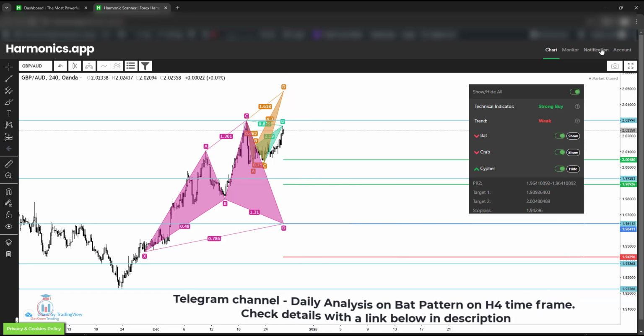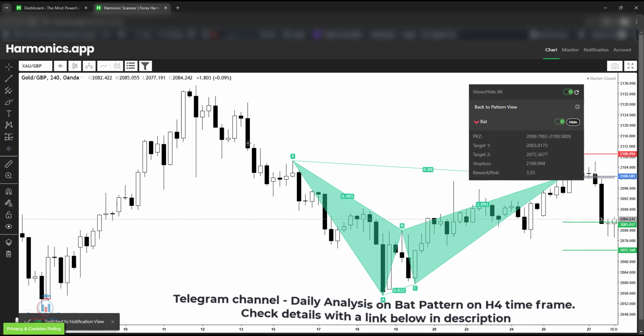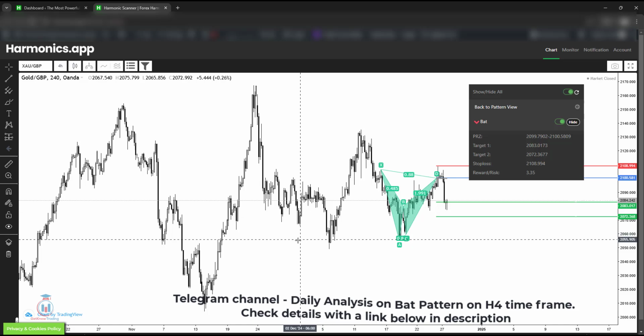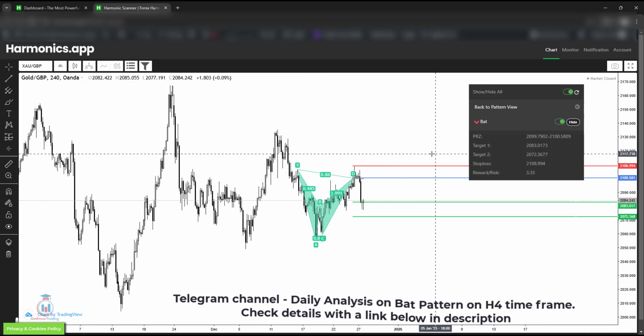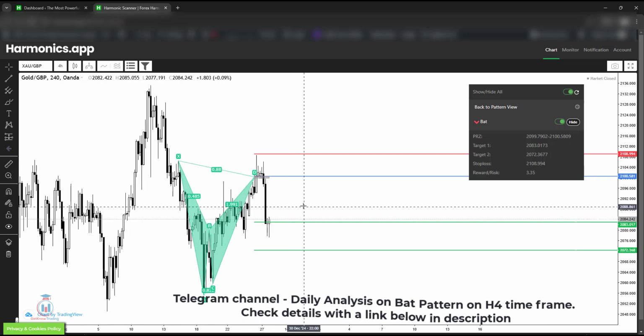Now, if I take here inside the notification, let's get to this another one. For example, let's take this one as an example. Here we do not have a clean trend because the price is going sideways, so I would also skip this one. But for example, let's make some kind of a small analysis.